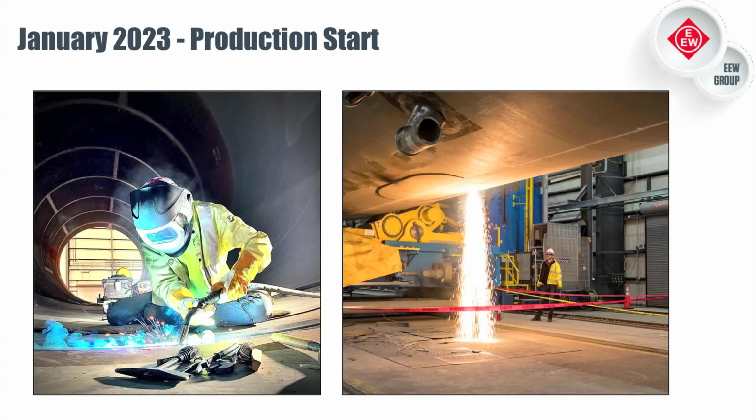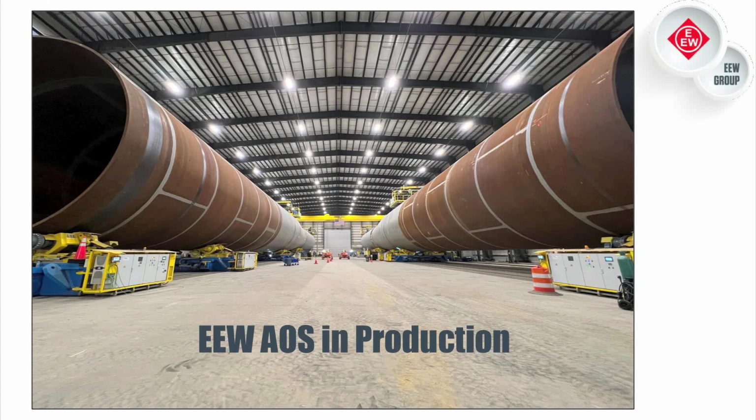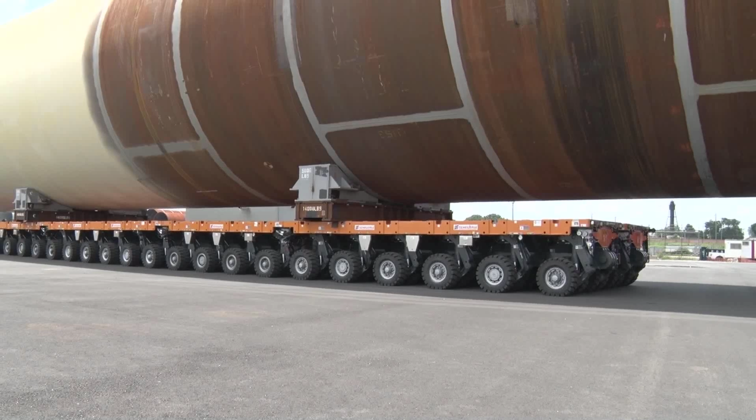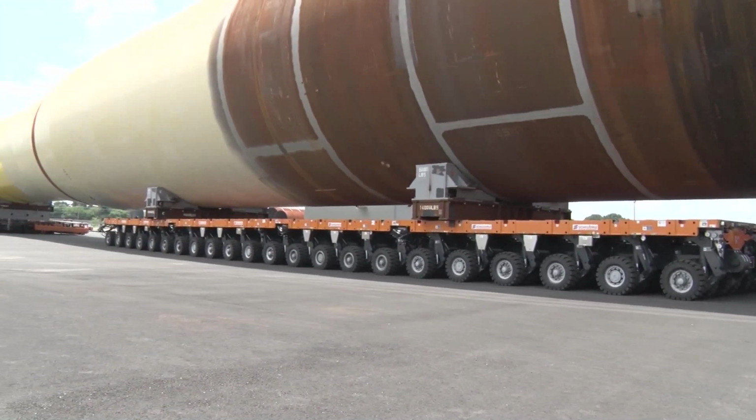Next slide. Production started in January of 2023, and this is happening at AOS in Paulsboro, New Jersey. The first weld was put down by our AOS welder in New Jersey. Currently, this is what the inside of the hall looks like. You see we can work on 2 monopiles at one time. We have a lot of secondary welding happening, so we reconfigure these lines to our needs as we see fit. But imagine the size of this building. We can fit 2 of these in a building. These things are huge, and the buildings are huge.